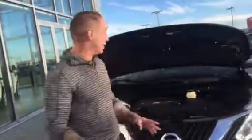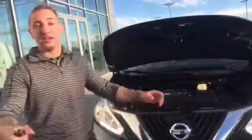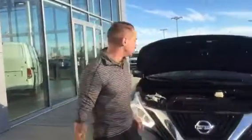It all begins with a 3.5 liter, 260 horsepower, 240 pounds of torque. A lot of get up and go. You're going to have your continuously variable transmission, which is going to mimic an AC transmission, giving you an infinite range. You're probably wondering what that means to you. It's going to help you save money at the pumps.